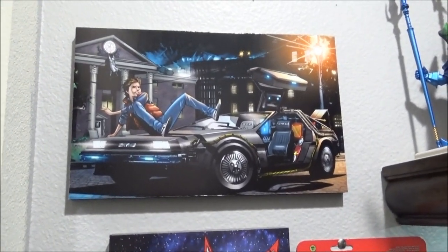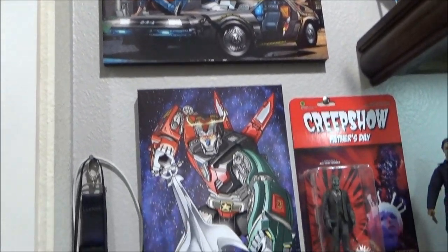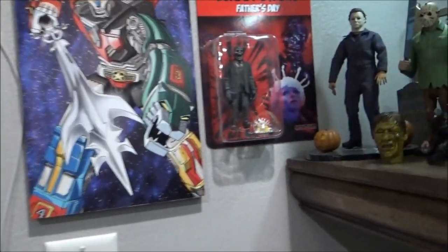Yes, sir. I like that one. That's a nice piece. You know, I have Marty McFly skirting across that hood. Voltron, baby.